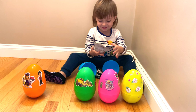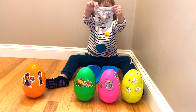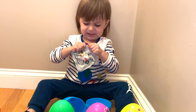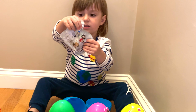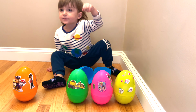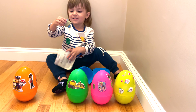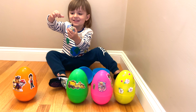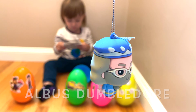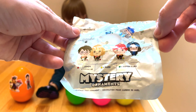Wow! What is it? Can you show me? Wow! That is a mystery bag. What do you think it is? Let's open it. Do you want to open it? Mm-hmm. Can you do it? Oh, I don't think that's the way it works. Let's see. What is it? Wow, that looks like a Christmas decoration, doesn't it? From Harry Potter. And these are Christmas decoration collectibles.